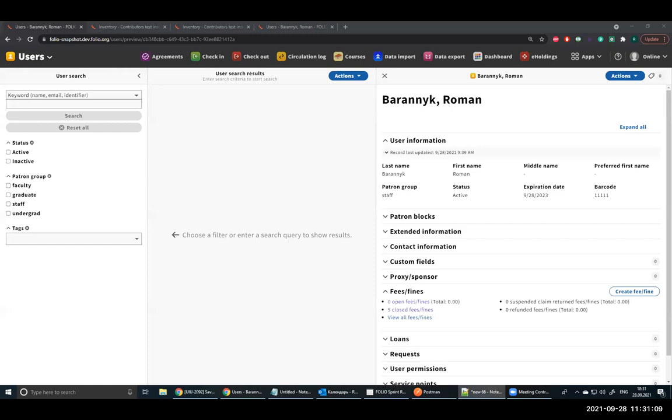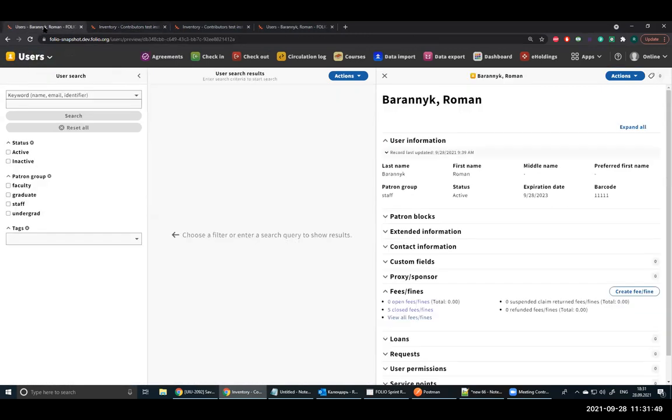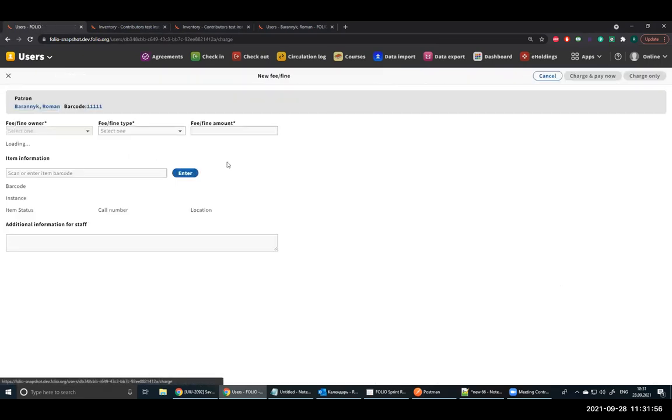So I'm going to demo a small feature: saving the initial contributors field in the fee/fine during fee/fine creation. When a fee/fine record is first created, the contributors should be saved with the other item data on the fee/fine record. It allows a complete historical view of the item as it was when the fee/fine record was built. Let me demonstrate how it works. I've already created an instance with a contributor field, test first name and test last name. And I'm going to create a manual fee for this user.